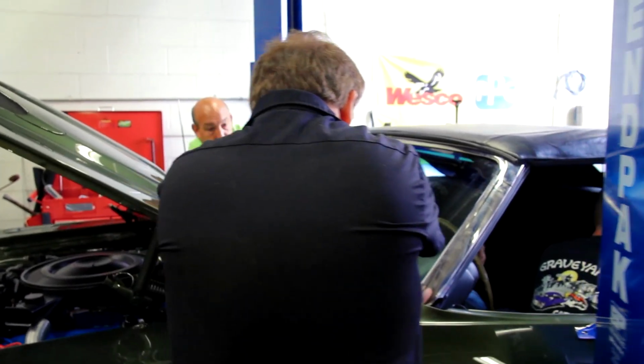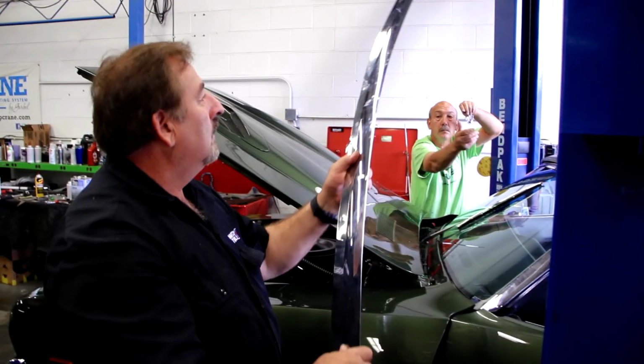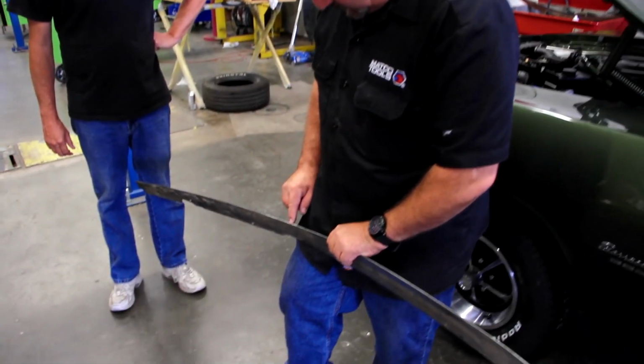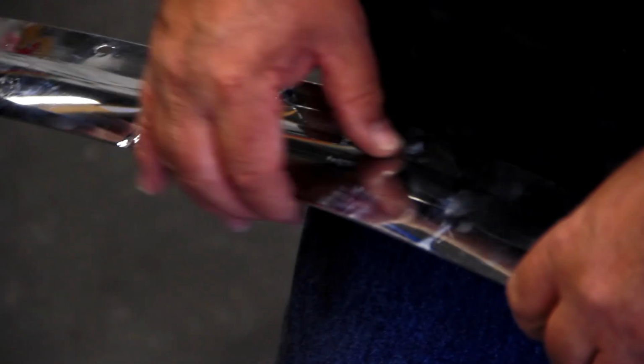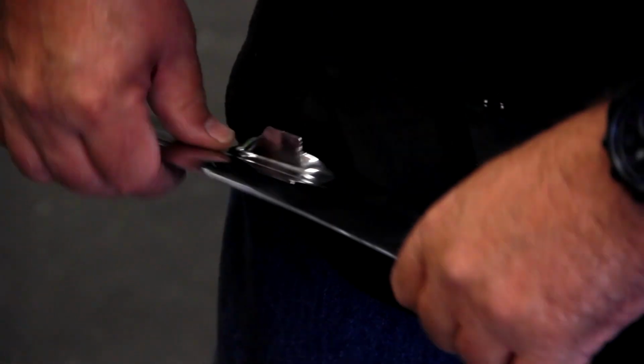You get that last nut, that screw loose? I did. Okay. So what happens is when you put these screws in, this isn't flush up against the windshield. So we've got to stake this thing in a way that when we do tighten these screws down, this thing snaps tight up against the windshield.